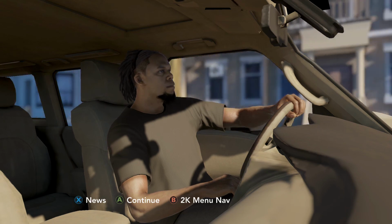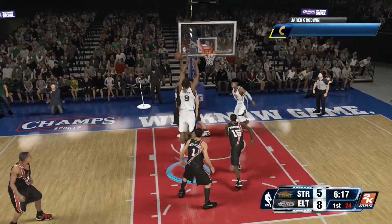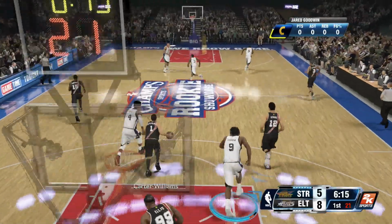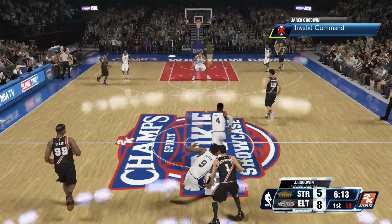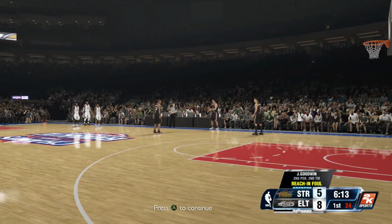When you compare these shots to something like this one here, where you can see the beautiful bump on the wood floor, it almost looks like two completely different games. A little more work in the cutscenes really could have gone a long way to help with the overall consistency of the game.